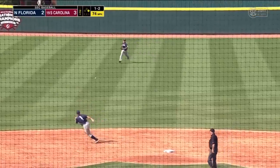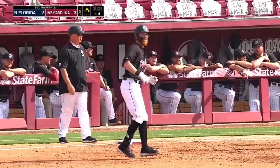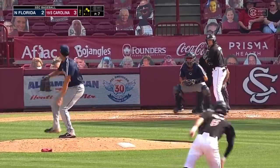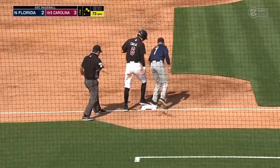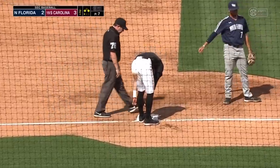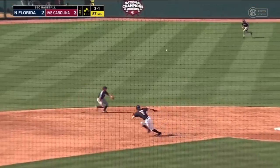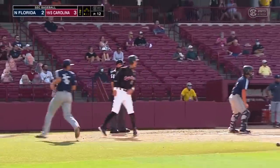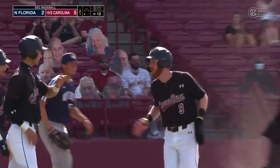As that's going to be a single into center field for Noah Myers. So the Gamecocks with two on now, nobody out. Not to knock Wes Clark at all. There's a throw to third. Khalil's going to slide in safely. And moving up to second is Noah Myers. So the game that is wrapped into center field. Scoring is Khalil coming around. And sliding in safely is Noah Myers.